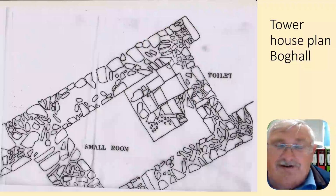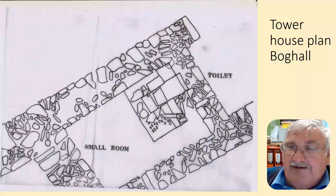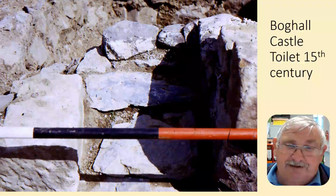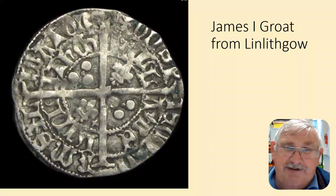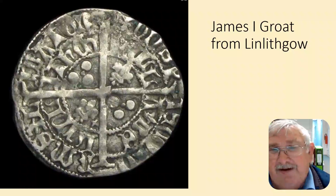We also see the toilet, and it was near the exit of the toilet that we made a find which dated the tower. Here is a picture of the toilet with the slope to take the effluent away. What was found was a groat of James I from Linlithgow, dating to the early part of the 15th century. This was quite a significant find, as it confirmed that the tower house was built at least by the early 15th century, probably before, probably indeed from the 1350s, when the Flemings became people of great influence, because they were the Earls of Wigton.